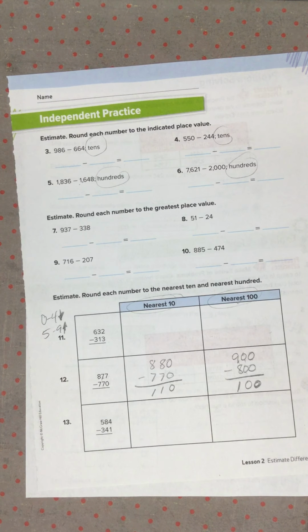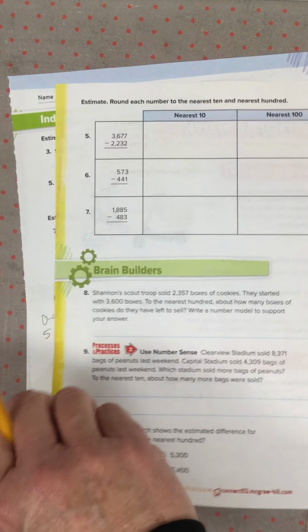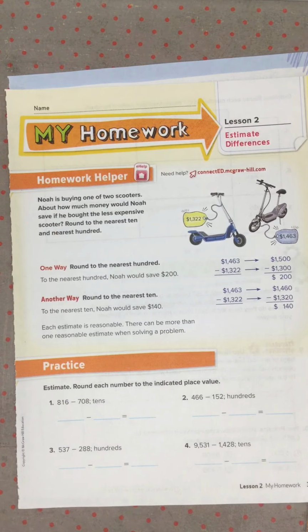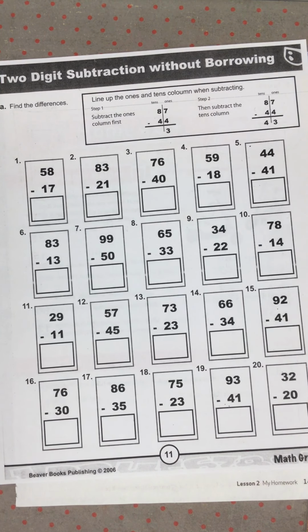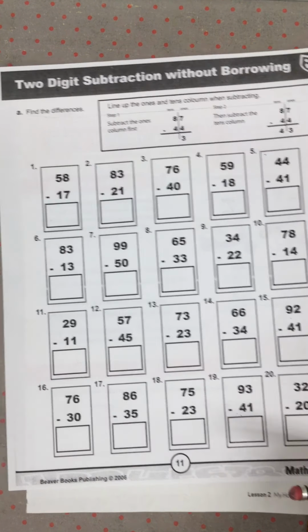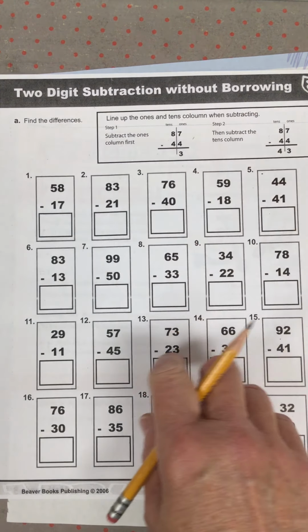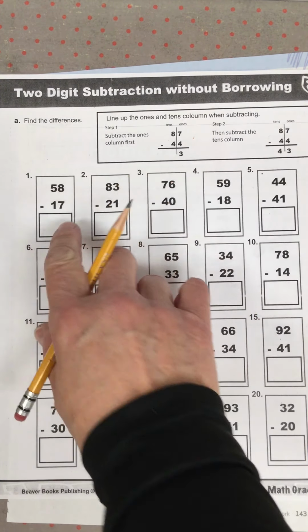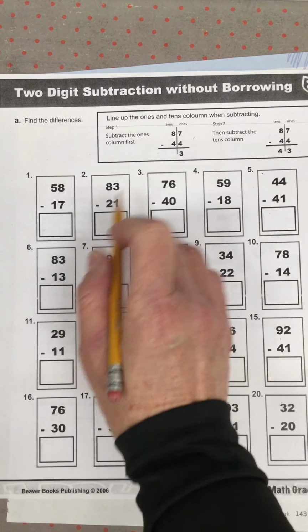All right, and then you will see pages of homework 2 and that one. You can do this. You've got it. And then on Tuesday's assignment, I'm going to go over that right now also. This is just plain simple subtraction, and it's without borrowing. So it's not asking you to go and borrow into the tens. So let's just do a couple to have some random answers here.